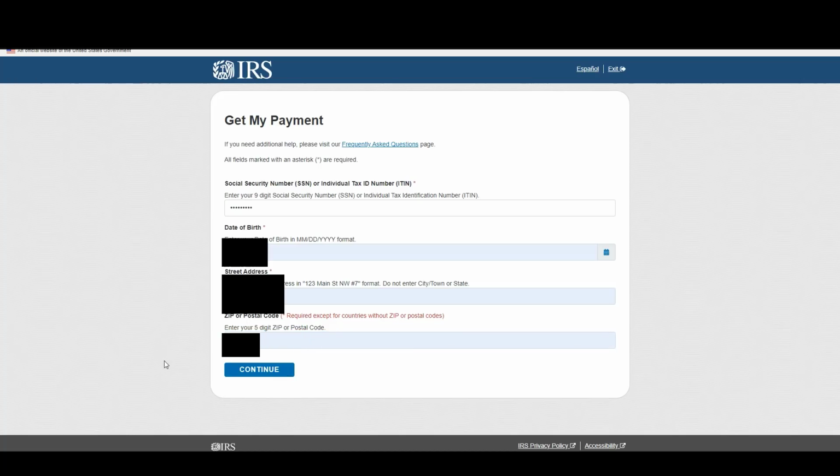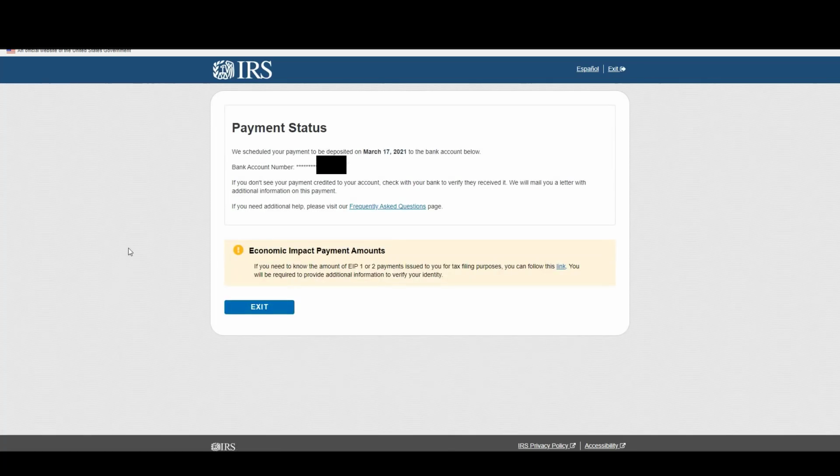And so once you have all that information set in correctly, then you're going to push continue. If everything works out well and all the data is in there correctly, it'll give you your payment status. And you can see here, my payment status, it says, we scheduled your payments to be deposited on March 17th, 2021 to the bank account listed below. I'm going to look at the bank account and make sure that that bank account makes sense for me. This bank account does in fact make sense for me, so that's really good.